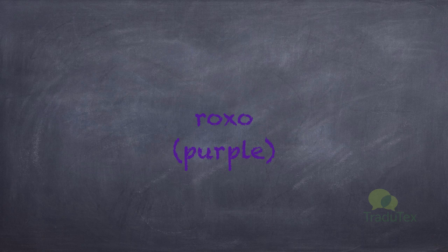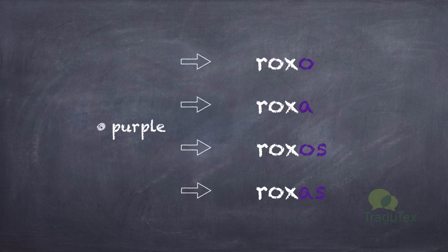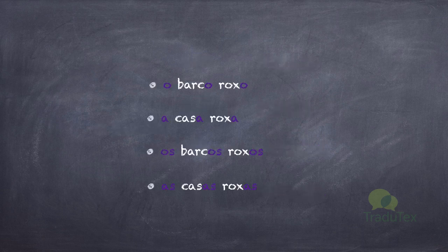The same with purple. In Portuguese, roxo. Roxo or roxa, roxos, roxas. So now you can guess, it's o barco roxo, a casa roxa, os barcos roxos, as casas roxas.